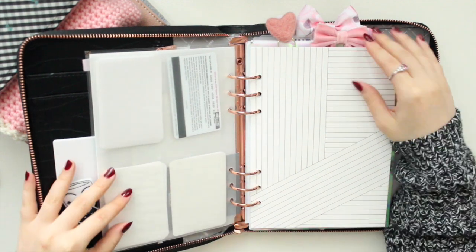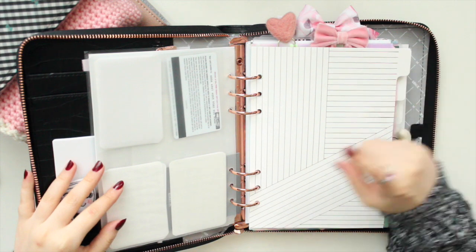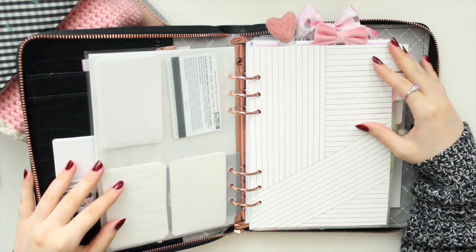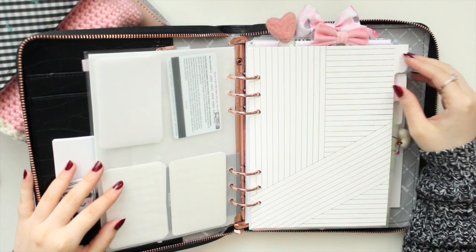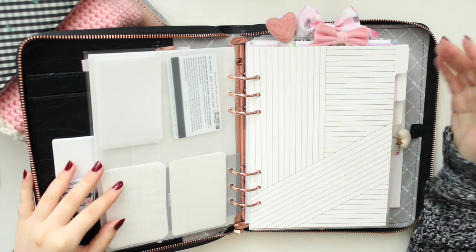If I haven't mentioned already, this particular planner is the main planner that I use. This is my main author planner, so it's my work planner. This is where I write down my schedule for my writing, as well as my schedule for my book releases.